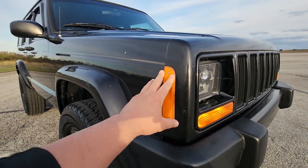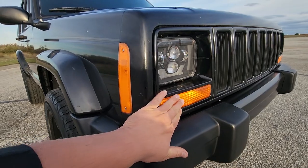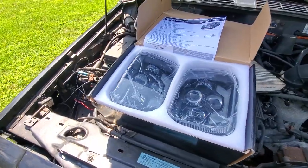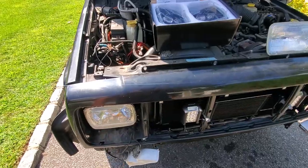But here we go. Back into my original lenses. I put the yellows back on. And check out these LED lights. I got these free to do a video on it. To get these awesome headlights on, first thing I gotta do is take off the old headlights, obviously.